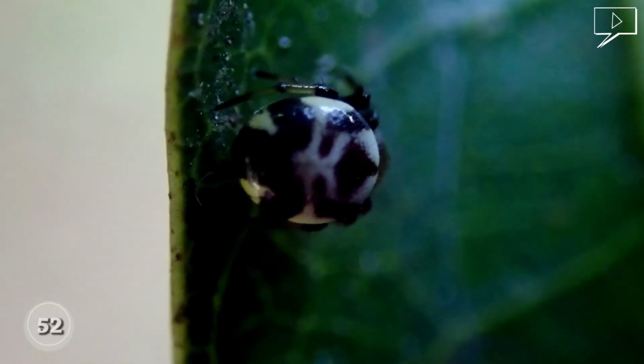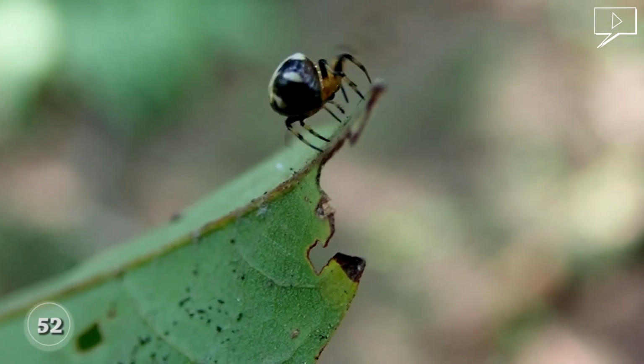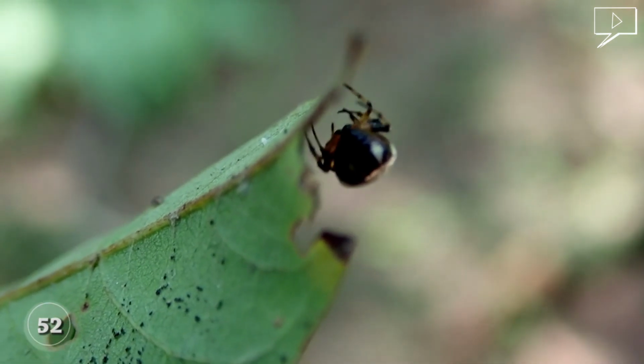If a small piece of land in a suburb can hold such a great diversity, the diversity of spiders that Sri Lanka has is unimaginable.